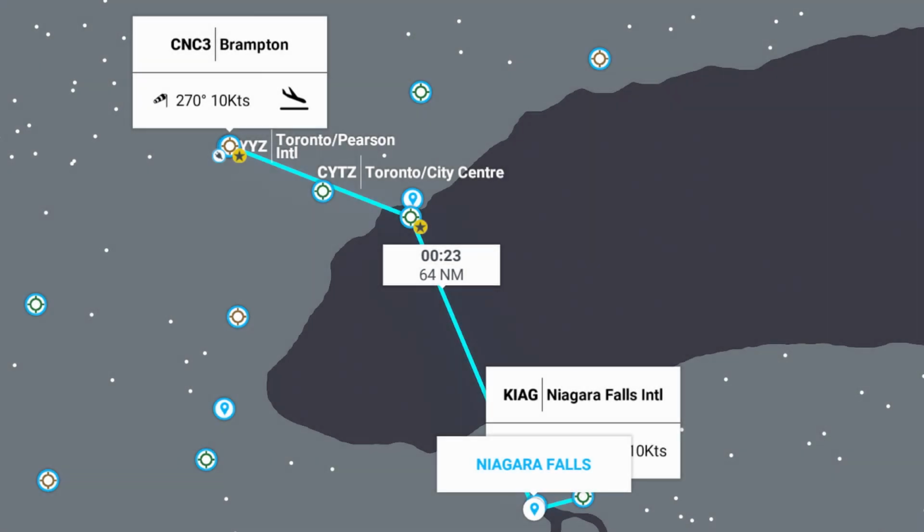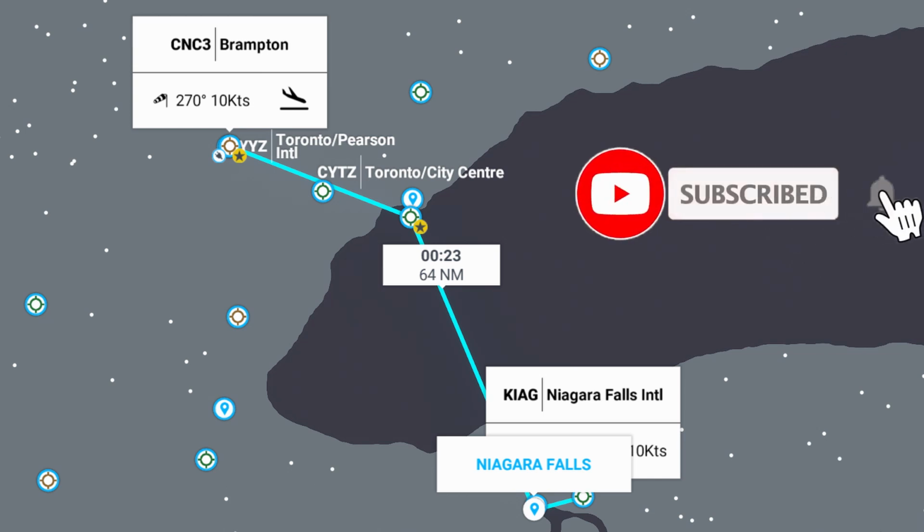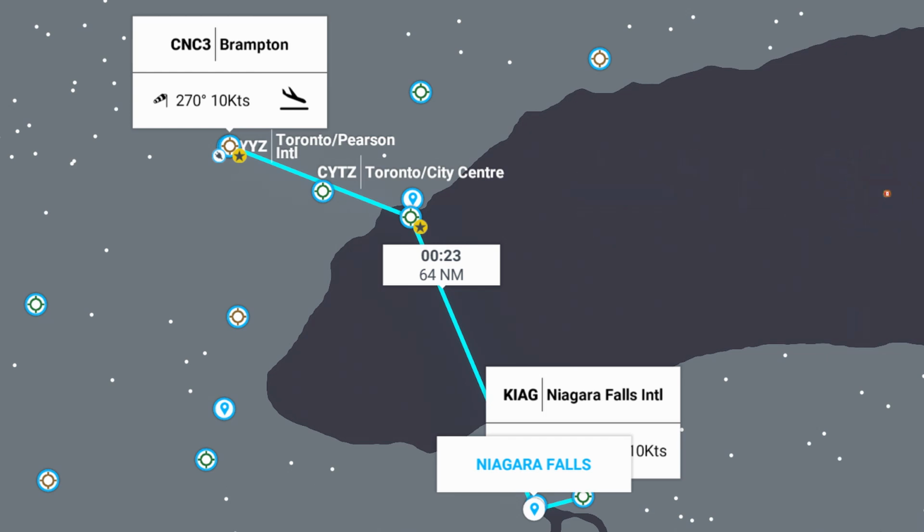Let's get started. Not having flown around this part of the world in Microsoft Flight Simulator, I decided to make it more interesting and take a flight. I'm going to be departing from Niagara Falls International, as it is close to the falls, overflying Niagara Falls, then across the bay, overfly Toronto City Centre, and then on to Brampton Caledon. Once we've landed, we can have a closer look at the airport and do a comparison to default scenery. Brampton Caledon is the only add-on scenery I'm using. All the rest is default Microsoft Flight Simulator scenery.